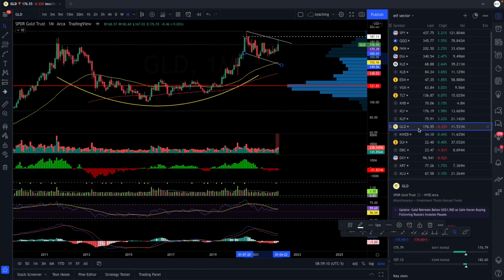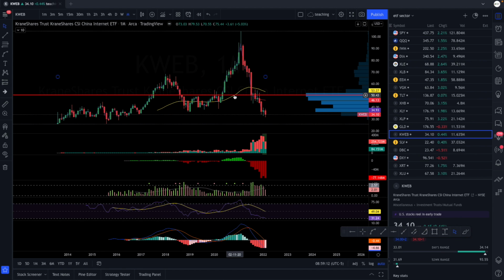Right, so the last one I want to talk about is China. China's been taking a brutal hit here, huge selling. There's no sign of a reversal just yet. So we'll have to wait and see if we can go to the lows at 25 here.